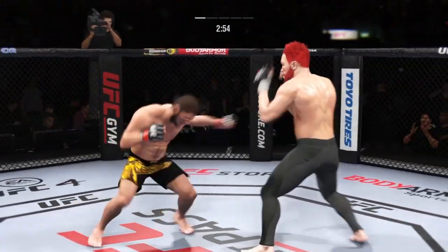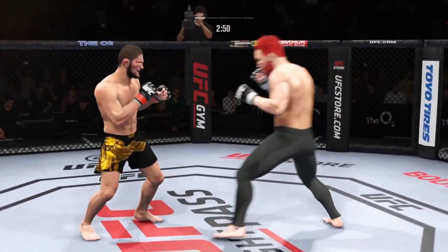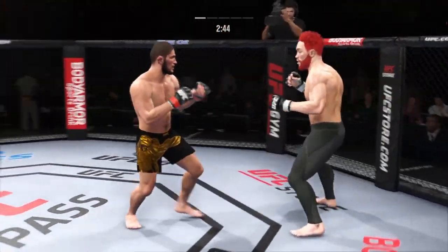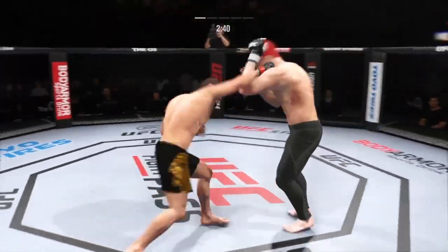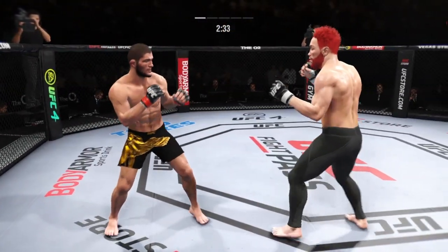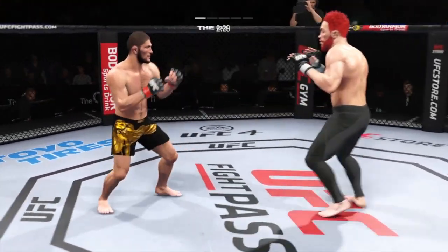Under 3 minutes remain in round one. Ooh, head kick lands. He's hurt. Look at him whip his hip into that kick. Nice head movement to slip the left hand. Nice leg kick lands. Nurmagomedov gets caught by that straight punch. That'll get his attention.